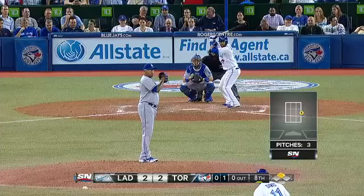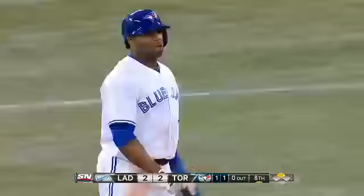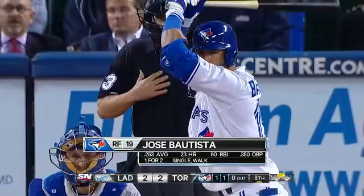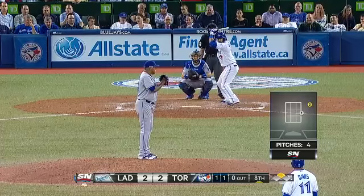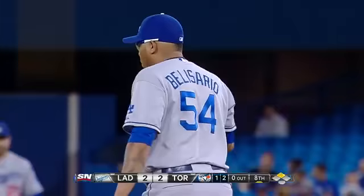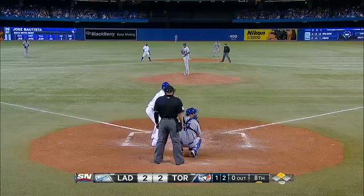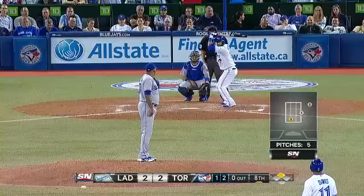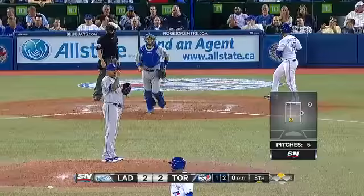Davis is second in the American League in steals to Jacoby Ellsbury. Far fewer games for Rajai Davis. He's just a threat anytime he is on the bases. Bautista, one for two with the walk. You know that Belisario is thinking about releasing that ball a little bit quicker. Maybe he'll throw a fastball, make a mistake with Davis behind him. Mark Ellis almost directly behind second base, keeping an eye on Rajai Davis, plus playing Bautista to pull. A.J. Ellis, the catcher, is going to go out and talk to Belisario.